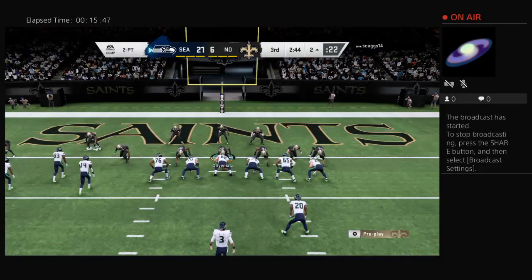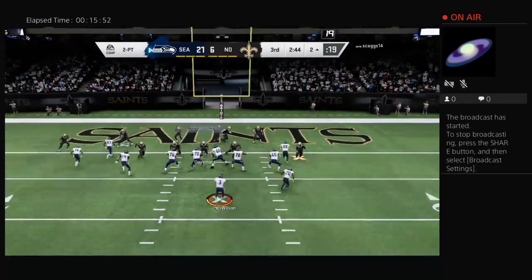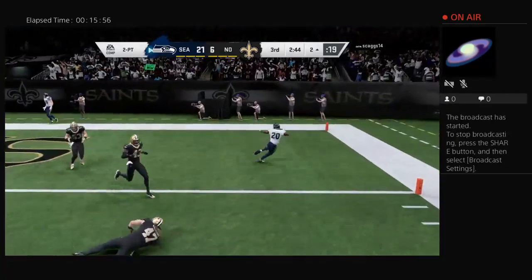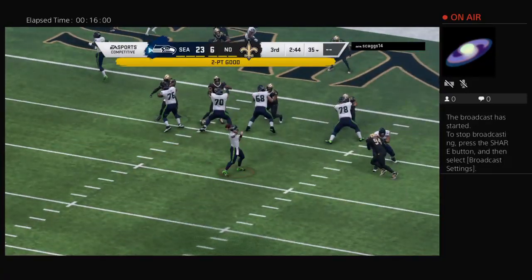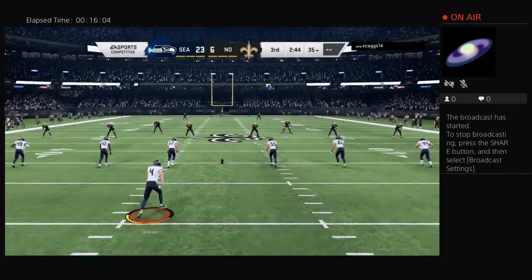Pete Carroll in that familiar hands-on-knees pose. His guys will go for 2 here. From the gun, it's Wilson. And he's got it. And he is into the end zone again. So get him some oxygen. He scores on the long run and then punches in the 2-point conversion for good measure.